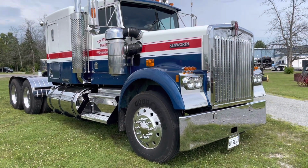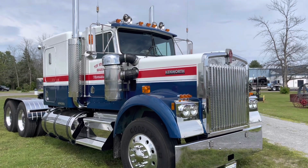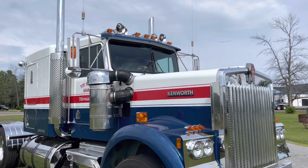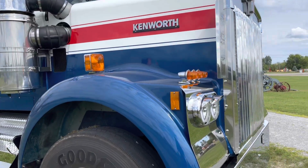I'm Ron McMillan. I own Toy Storage. We haul oversized boats. And this beautiful little Kenworth here we found on Edward Street in Prescott. It sat there for 10 to 12 years, never moved. We bought it, and two of my kids and I tore it completely apart.